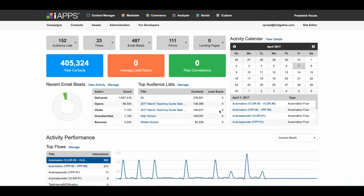Okay, so at this point we'll show you how to increment these two numbers here, right? So we have our average lead score and our flow conversions. So lead score, it's a powerful feature, allows us to increment a score based on an end user interacting with us, right? So if they're filling out forms, if they're opening emails, etc., we can actually increment a score and define them as a warmer lead than somebody that's not engaging with us. All right, so want to make sure that you're using lead scores throughout your automation flows.